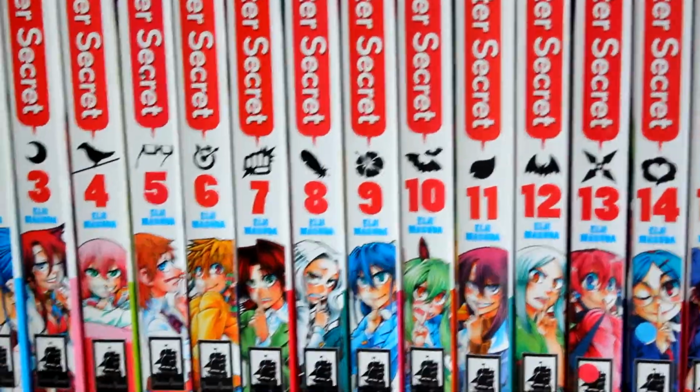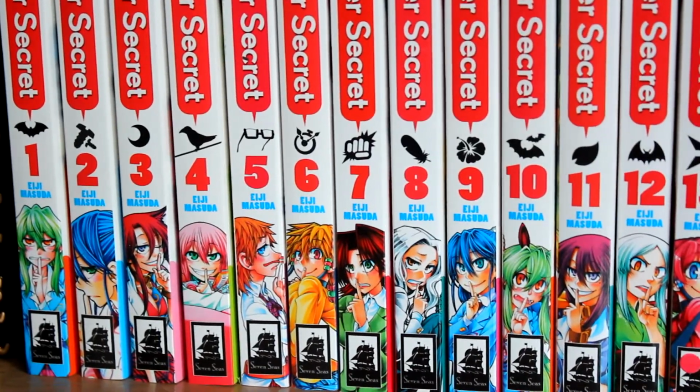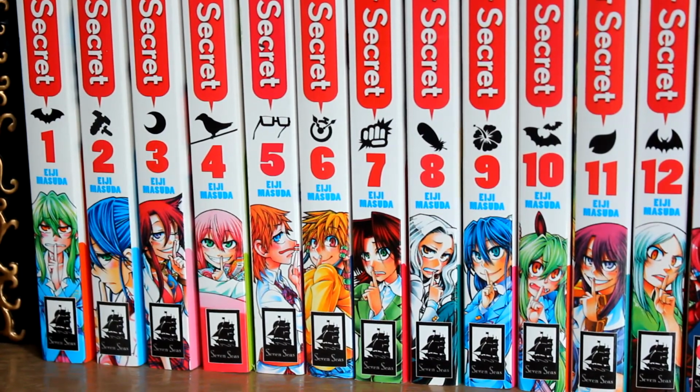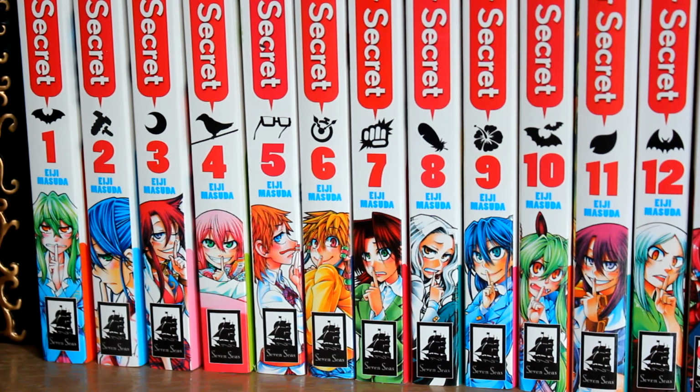I love these books and I just love the way they look. I think My Monster Secret does a great job. I might be colored some, fairly, by the fact that I just love this series in general. So that's probably why it boosts it to number 1, where maybe something else probably could have been.